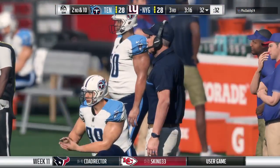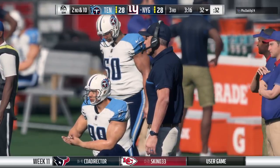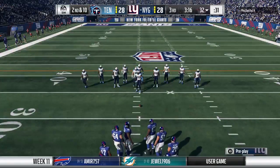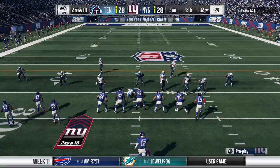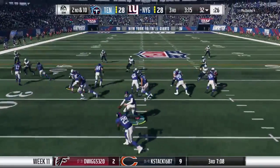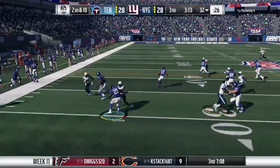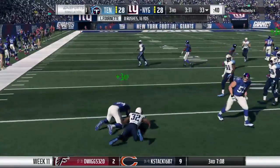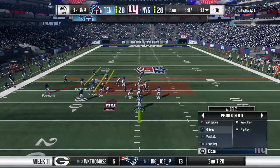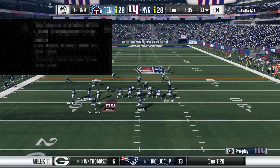Let's face it, you can run the route tree as many times as you want, get in sync, practice it, do all those things. But once you get to game speed, it doesn't always time up quite that well. That one goes incomplete. Out of the pistol, it's Fournette. And he'll get this up only to about the 33. 1 yard, the official pickup there, so it's going to set up 3rd and 9.